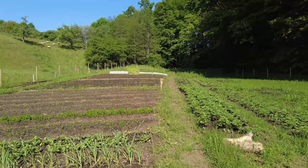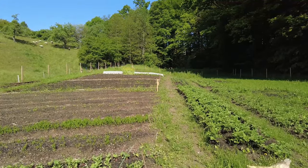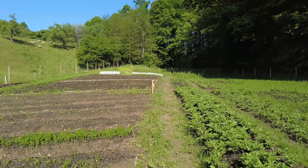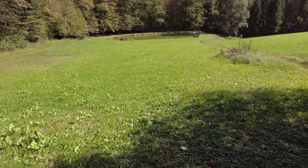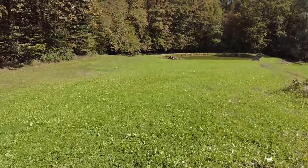By the way, the book by Jean-Martin Fortier called The Market Gardener, a successful grower's handbook for small-scale organic farming, helped us plan the whole process and motivated us to just give it a try. This is what the land looked like before we started working on it.